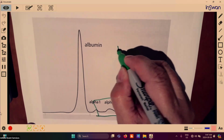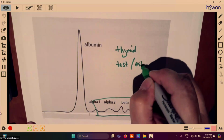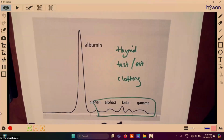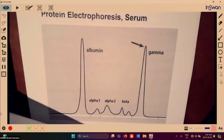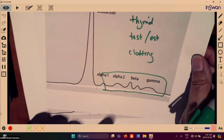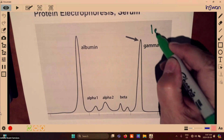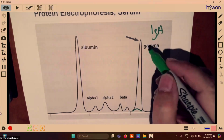And these are going to include things like thyroid hormone and testosterone and estrogen and clotting factors, things that help us to form a clot. So all of these are these little peaks here. But this person has a monoclonal peak of 30, and so it looks like this. There's this big peak at the very end of the tail that shouldn't be there. This is a normal electrophoresis, and it just is up and then wiggle, wiggle, wiggle. This person has this big spike at the end, and this is all of that IgA that this person has in circulation that shouldn't be there. This should be down here. So our goal with treatment is to get rid of that.